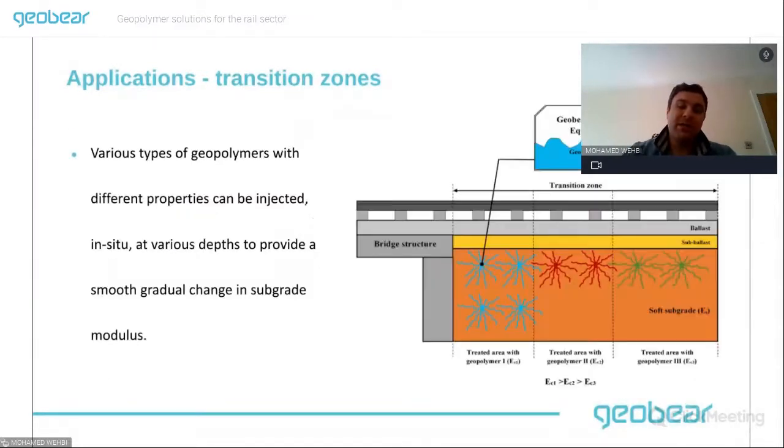So what we can do is inject the geopolymer in such a way that we strengthen the soil in a gradual manner to create almost like a transition zone without taking anything out, without taking the track out. Everything will be left in situ, and we can apply this technology to create a smooth transition. And we can even design it in such a way to hit certain levels of change that the client is after.